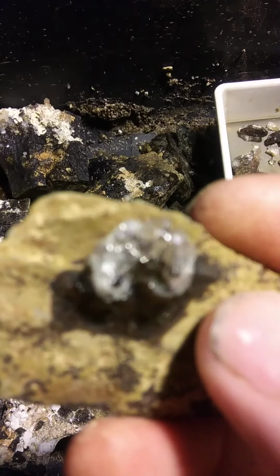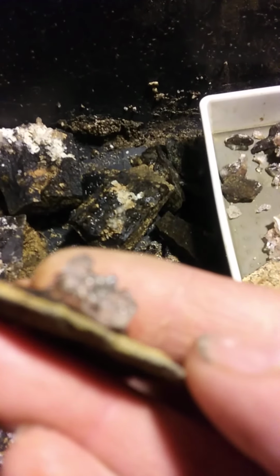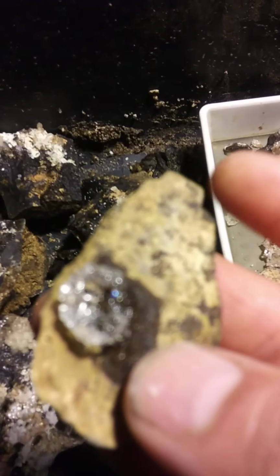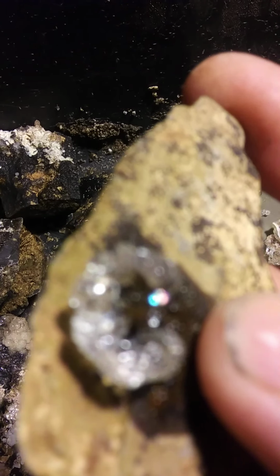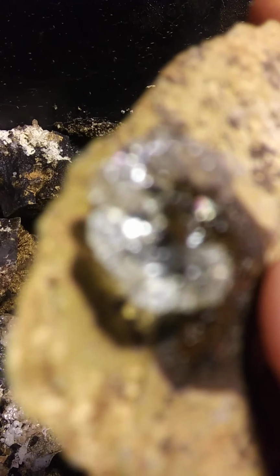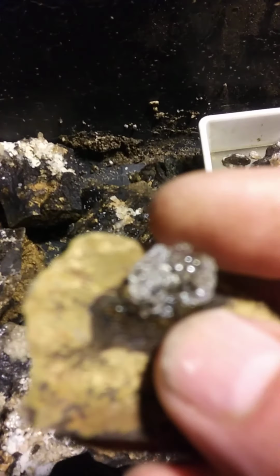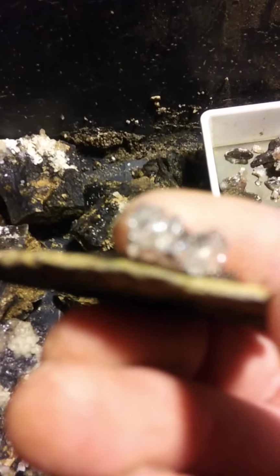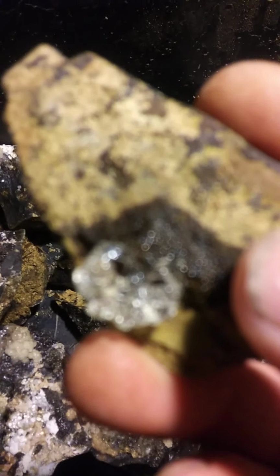These are called flumes, so I've got a few of these. These are pretty nice. This is on a concretion. Oh, there's some color. Look at that. You cut that off and put it on a ring. Just cut that right off with one of my blades and polish the bottom, and it makes a beautiful ring.